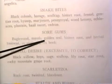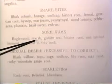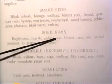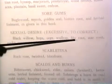Sore gums, a lot of people use golden seal and myrrh powder and put on their gums and gargle with it to relieve that condition. Golden seal powder, myrrh powder, good for that. Excessive desire and sex, people use these calmatives like hops, skullcap, calm the person's sexual desire down. But then a lot of people use the black willow and the lily root and star anise.